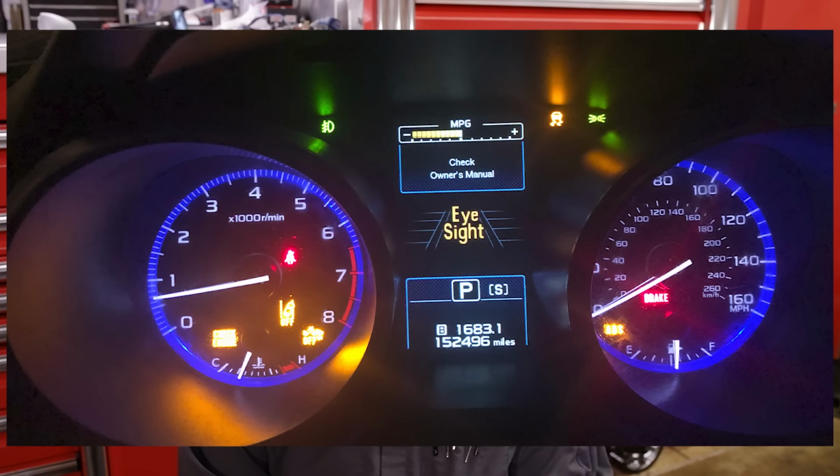Lastly, there were EyeSight issues. Many customers were complaining with the system and how it reacted. Subaru came in with reprogramming of the system and updates to help alleviate customer concerns. Still, these newest batch of used Subarus seem to be the most problem-ridden, mainly due to the inclusion of so much technology in modern vehicles.